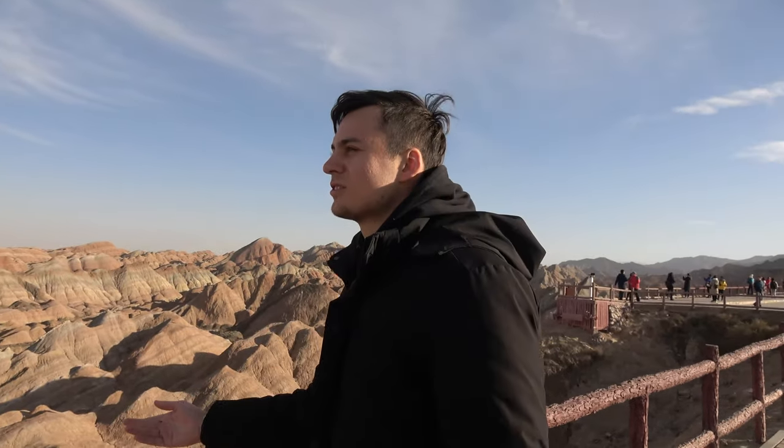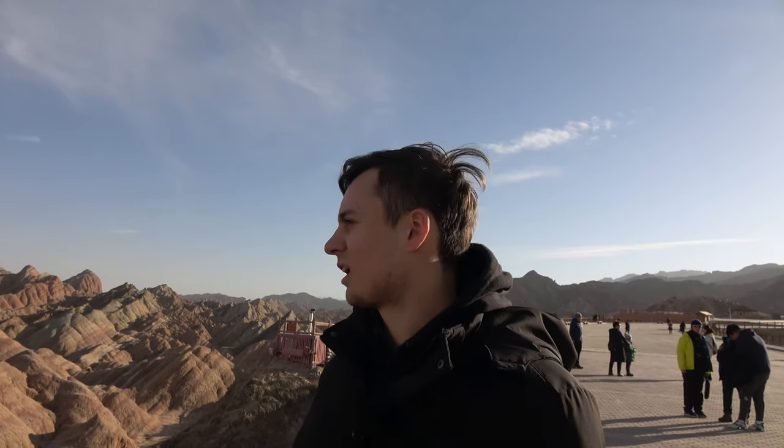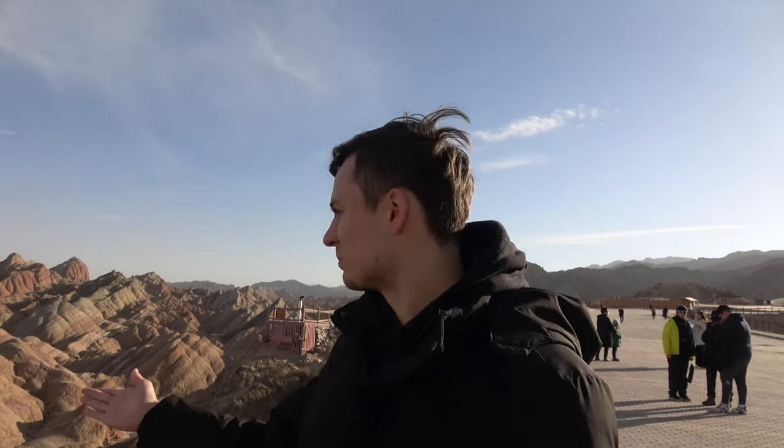Beautiful colour formations. These are the result of millions of years of different mineral build-up, such as the sandstone. And after all these years, you can tell how beautiful it is and why it has been named a geopark. It has also been voted by many media outlets as one of the most beautiful land formations in China.